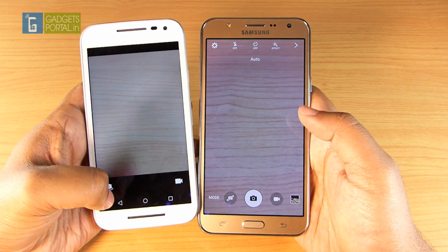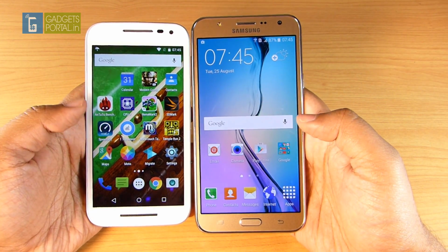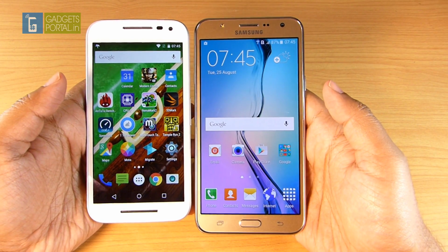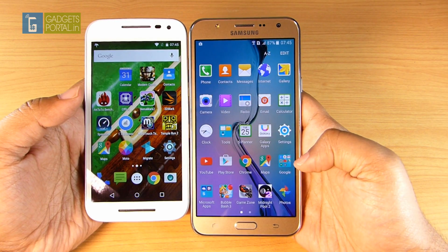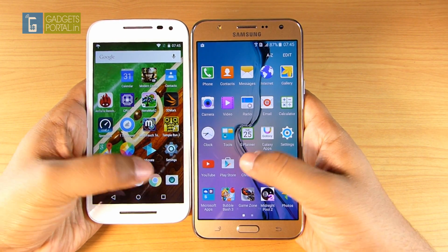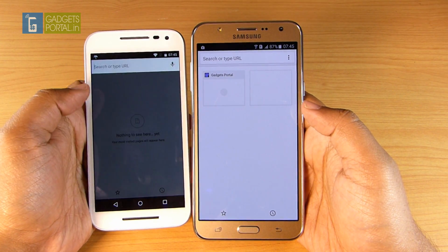Yes, Moto G3 is the winner in the camera department, so if you need your camera as soon as possible, then the Moto G3 is the quicker phone at your service. Next, I'll check the browsing speed and I'll run the Chrome browser on both the phones. Well, again on the Moto G3 the browser opened faster.